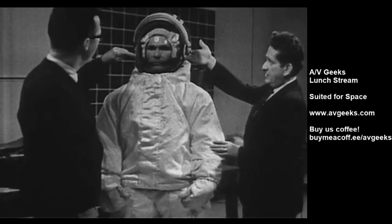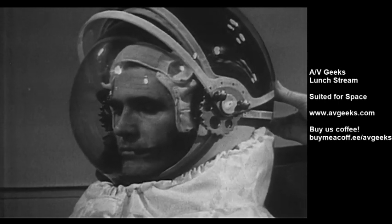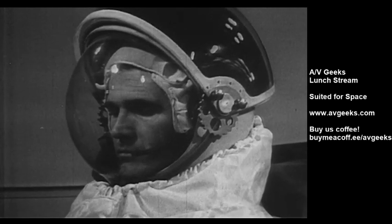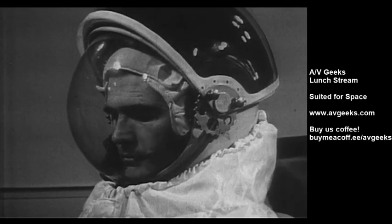These fold down over his regular faceplate? These come down over his visor. The one is for the infrared and the other one for the ultraviolet. They also provide protection in the visible range. So like big sunglasses. Like big sunglasses, exactly.